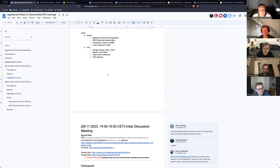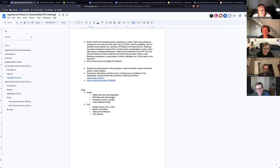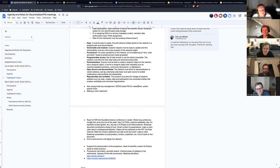I don't know if it's also in scope of decentralization, but for example, what we are working on is automatic controlled vocabulary generation, multilingual. So what we want to produce is an ontology completely filled with hundreds of languages. And an LLM should do that.